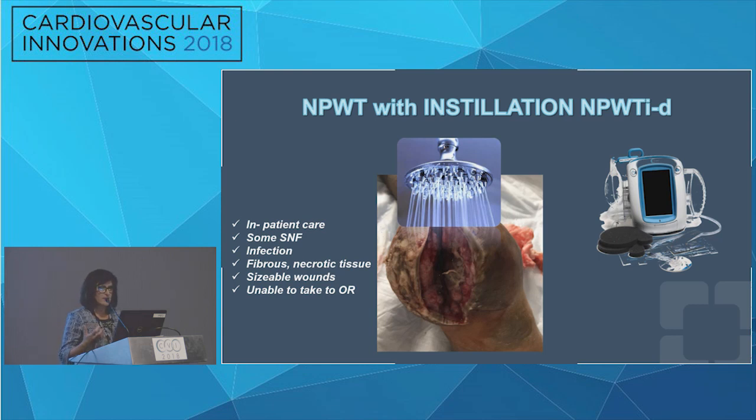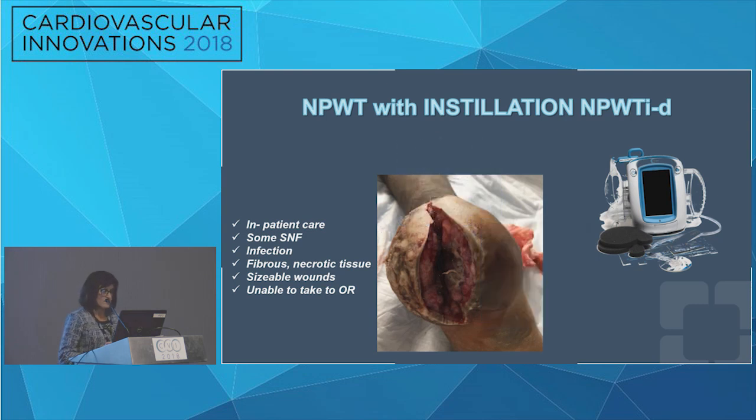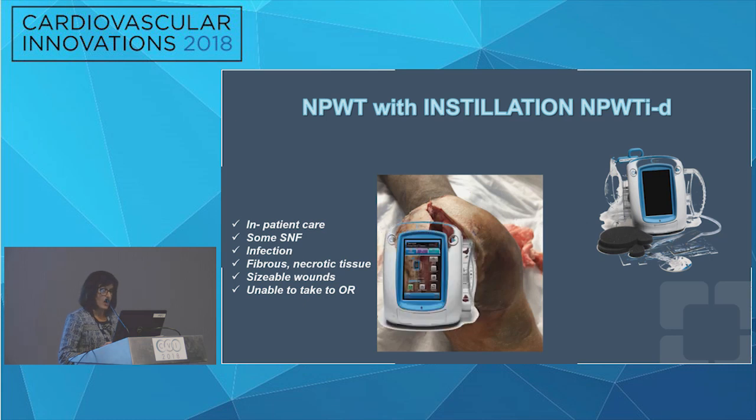Now, the idea of cleansing a wound is not new or novel to negative pressure wound therapy. Certainly, this goes back over 100 years into World War I, where Alexis Carrel, a vascular surgeon, would employ this on wounds. Cleansing the wound and debriding wounds are the cornerstone to wound care, and that's what we're accomplishing with a therapy like this. We're cleansing and then hopefully debriding, or helping our debridement with negative pressure wound therapy.